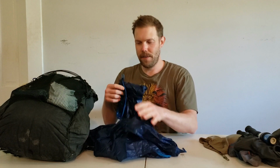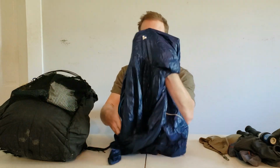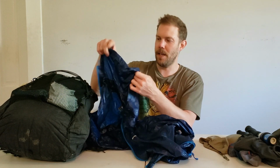Windbreaker. This is a lighter weight option to layer with. This is a Montbell Tachyon. All windbreakers are very thin, plasticky material. They don't insulate, but they do retain heat and block wind from taking away heat. The new Tachyon, this is the 2020 version, it has pockets, and this one happens to have a hood.